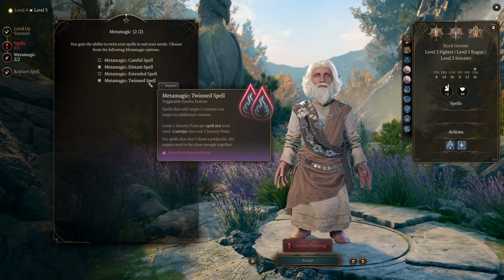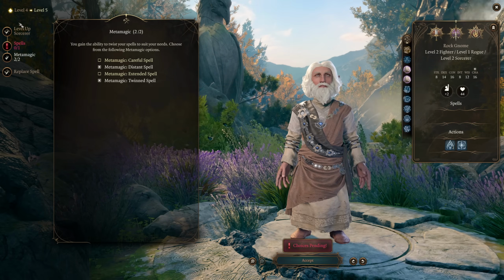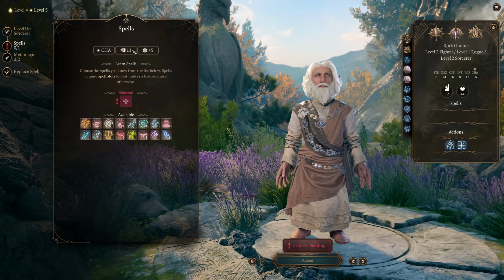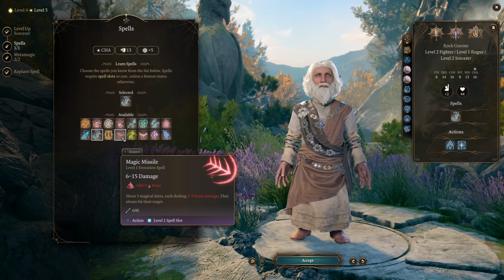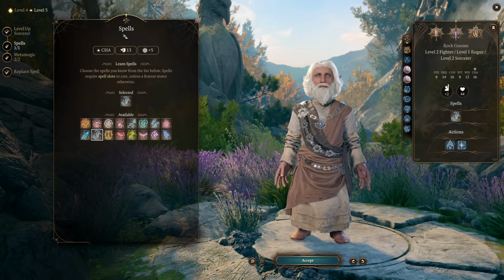And remember, we aren't using our spell slots for anything. We can just turn all of our spell slots into sorcery points and use those for twinning spells or other metamagic features that we're going to get later on. For our spells known, we're going to go ahead and take any other ritual spells that we want, or you could just take something generically strong like Magic Missile or Chromatic Orb to make sure you always have something to do every turn of combat.